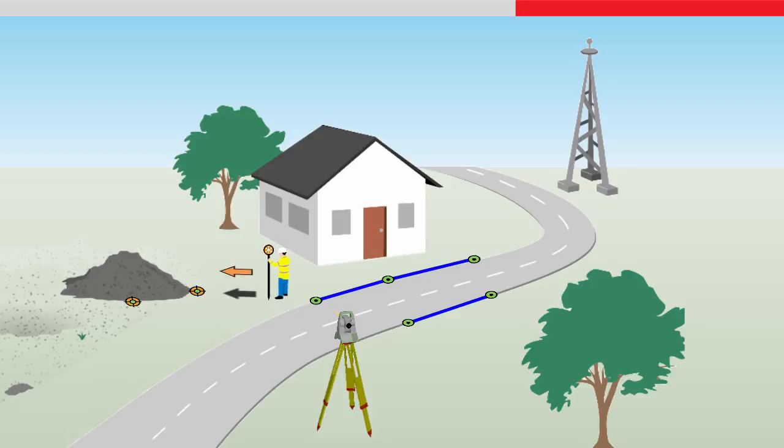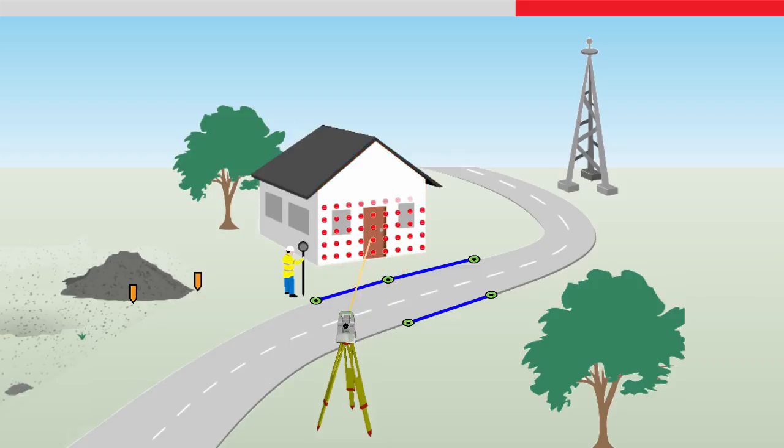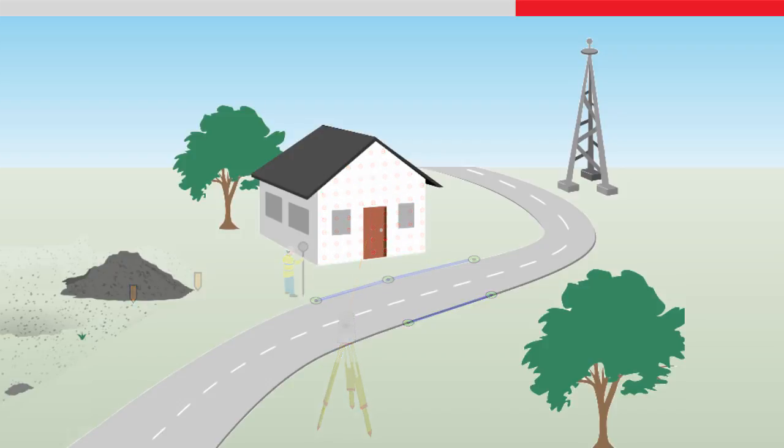Staking is also much faster, with the surveyor being guided directly to the points being staked, using graphics and sound. Again, no delays waiting for the instrument operator to manually aim and measure, and repeatedly wave or shout instructions to the surveyor. When it is needed to measure or scan a grid of points on a building, a robotic total station is also much faster. By defining the area to be measured, many hundreds or even thousands of points can be automatically measured in just a few minutes, meaning a massive time saving over using a manual total station.